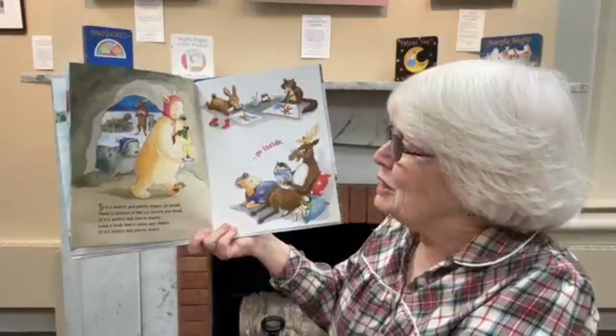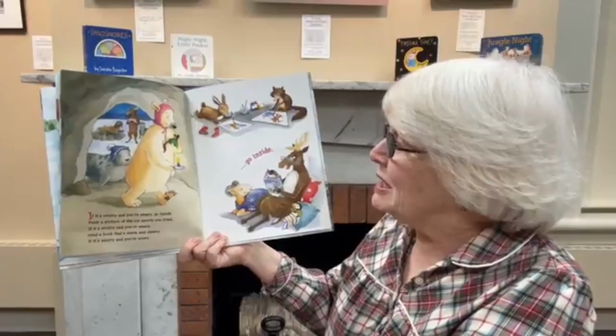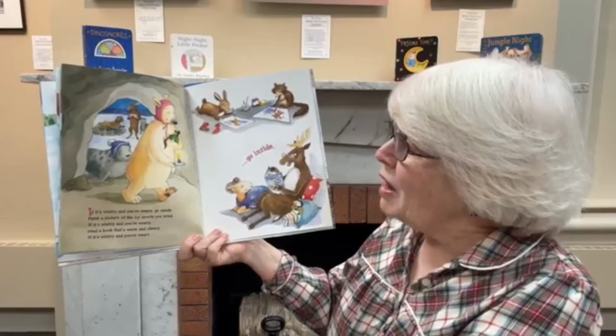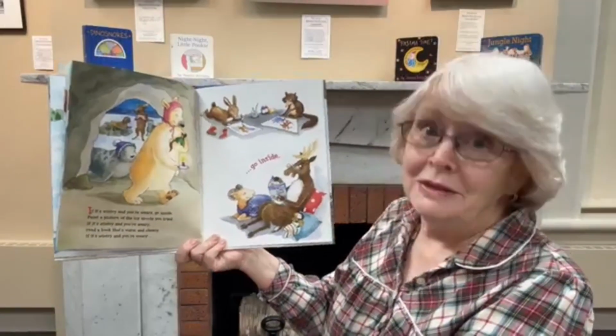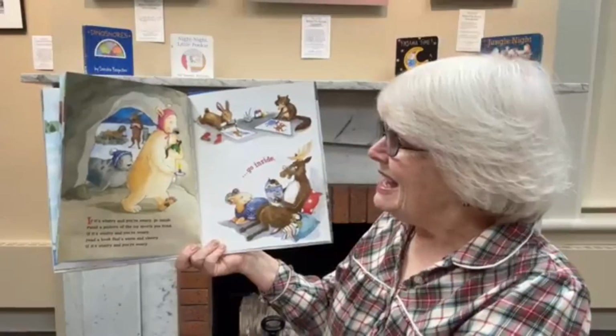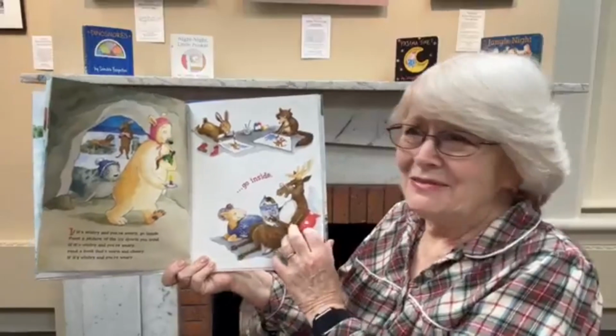If it's wintry and you're weary, go inside. Paint a picture of the icy sports you've tried. If it's wintry and you're weary, read a book that's warm and cheery. If it's wintry and you're weary, go inside.